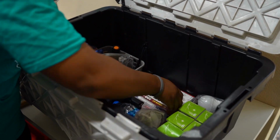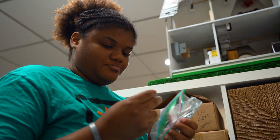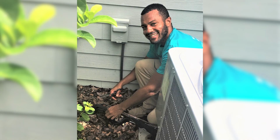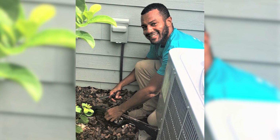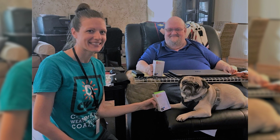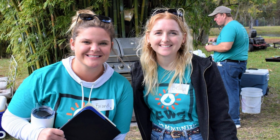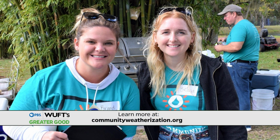Our other key part of our program is our volunteer energy coach training. So training our volunteers to go into homes to work with renters and homeowners in Alachua County. A big focus of our work is throughout the Gainesville area, because that's where a bulk of our funding comes from, but we do serve the entire county. And so we are training volunteers twice a year to go into homes. So every fall and every spring.